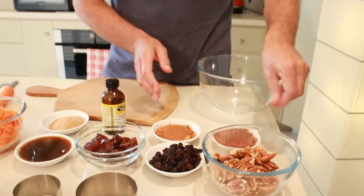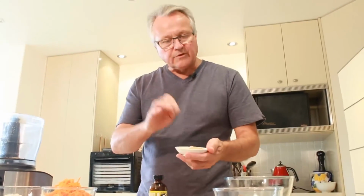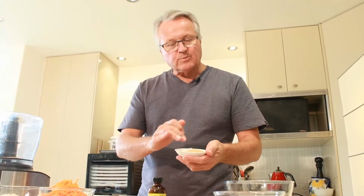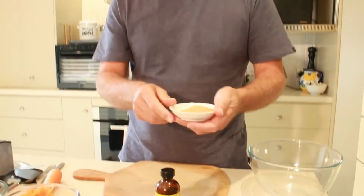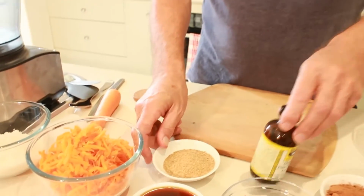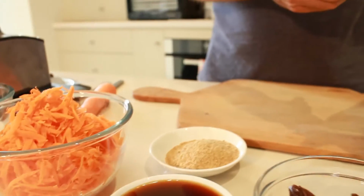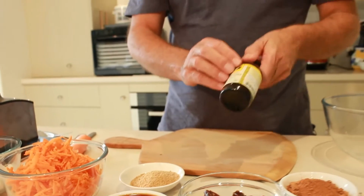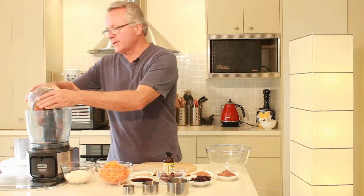And then we're going to use 2 tablespoons of flax meal, which of course comes from the flax seed. This just helps to bind it together, and has some protein elements in it as well. And we're going to use around about a teaspoon of vanilla essence. This is pure organic vanilla essence as well. Okay, so let's begin now to bring our ingredients together.